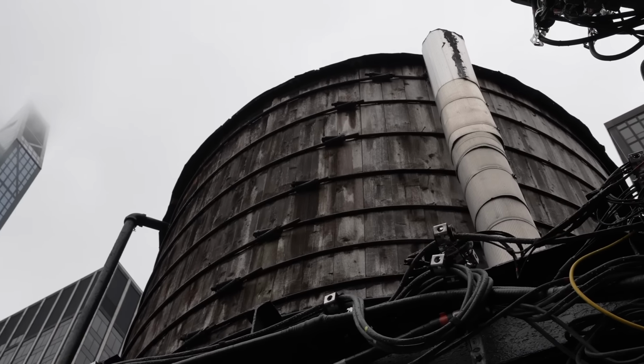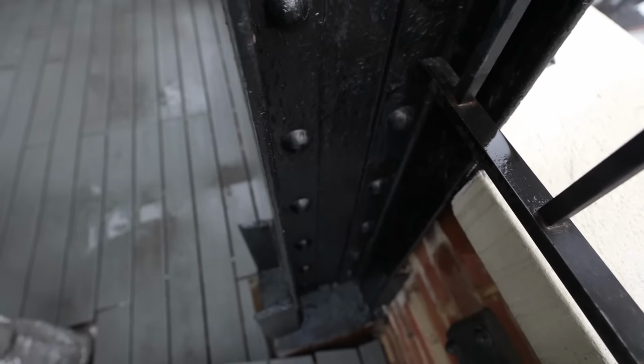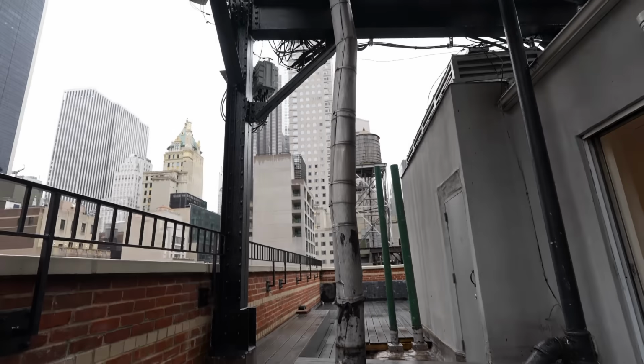That water tower is actually made out of wood. It must be over 100 years old. And what's also insane is that this is $5,200. That is affordable because most one bedrooms in buildings like this are around 45, 47, and this is just a little bit more, but you get so much more to go with it.